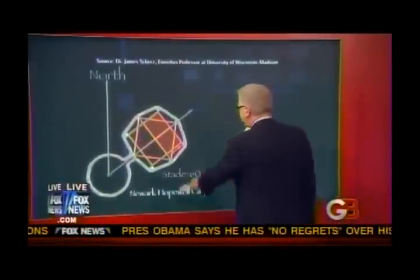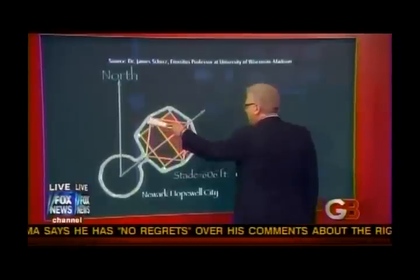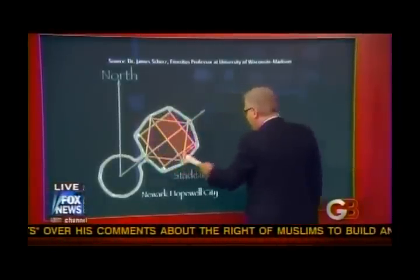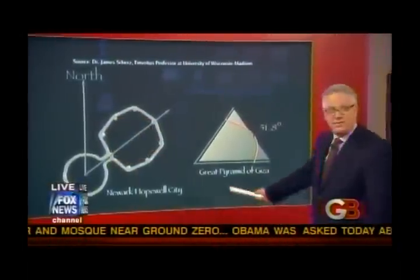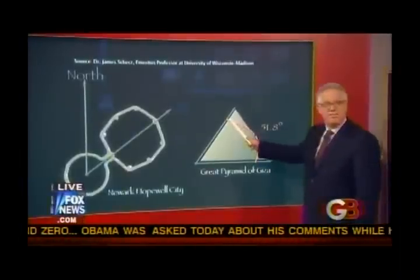It is made up of 606 feet. 606. It's made up of stades. Exactly the same. Now, if that's not interesting enough, look at the angle of the Great Pyramid of Giza. If you take the angle of the Great Pyramid of Giza, the slope is 51.8 degrees.